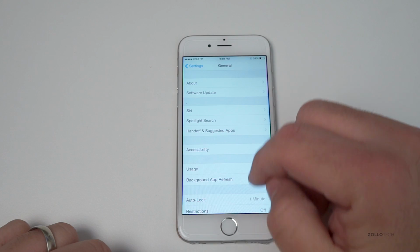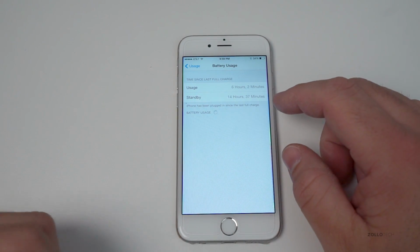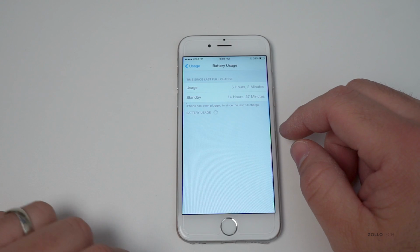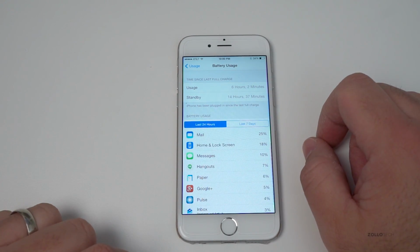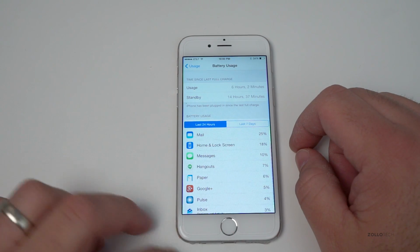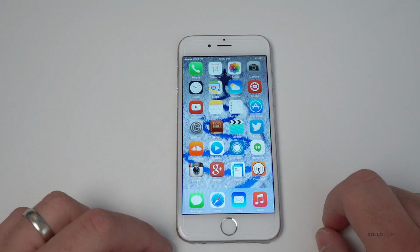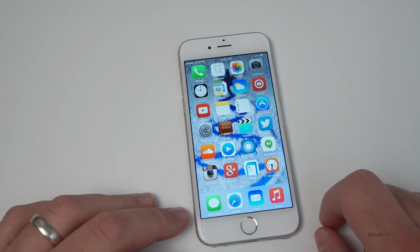I find that with my current usage, this has been plugged in to drive about 10 minutes or so. But with my current usage, you can see 6 hours, 2 minutes. I find that it lasts me throughout the day with no problem. I'm at 34%. I unplugged it at 7 this morning, and I usually plug it in at night, and I really don't think about it at all.